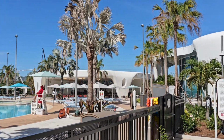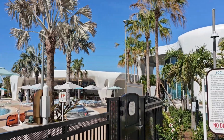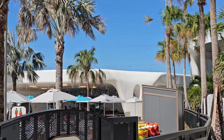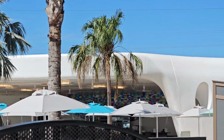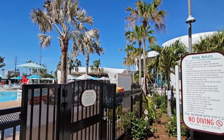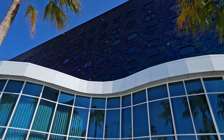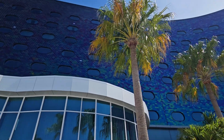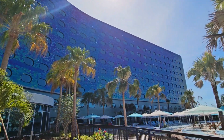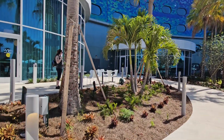And it looks like there's a bar slash kind of eatery. Let me see if I can zoom in. So that right there is a bar and grill, I believe. So yeah, I'll do one more view for you guys, just to showcase all the tiles. I can't remember how many thousands of tiles per building they used, but very beautiful. Nice new resorts at Universal.